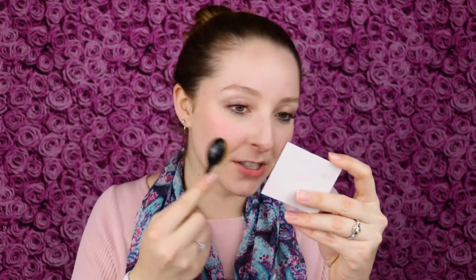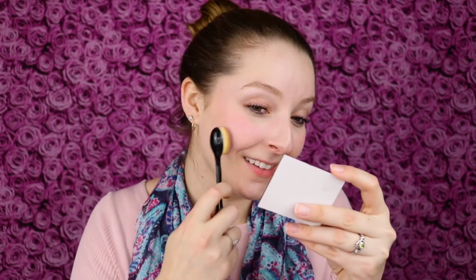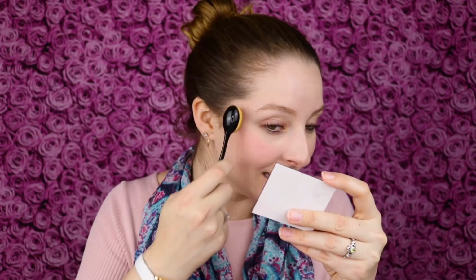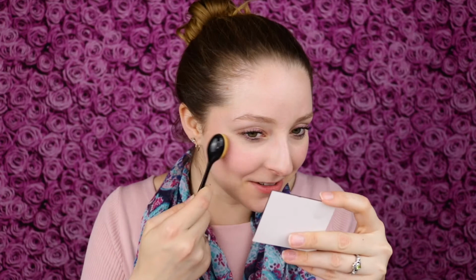Wow, look at that. I feel like that's such a nice flush. I feel like I need to blend it out a little bit, so I'm just gonna pick up this, what do they call this? A foundation brush, I think. I got this brush from the dollar store, and it's awesome. So if you wanna see my review on this brush here, I will have that linked down below. I love it, I use it all the time. But I'm just using this to kind of blend out the edges. I felt like they just weren't looking very cohesive. But wow. That is a gorgeous natural flush of color.